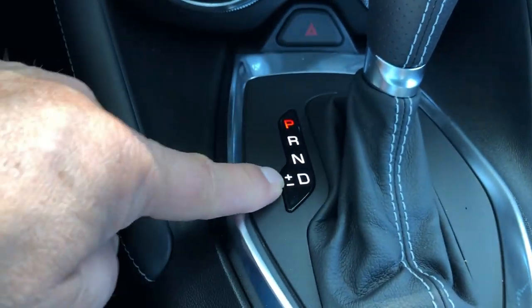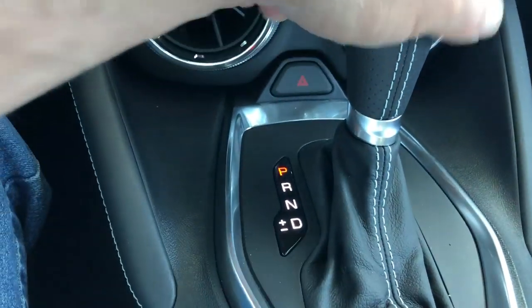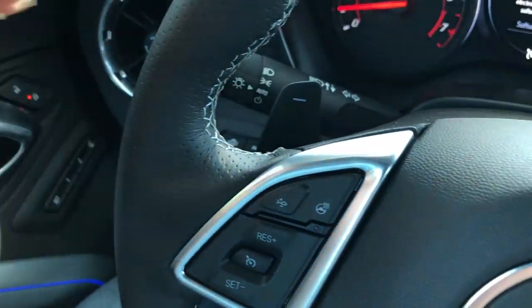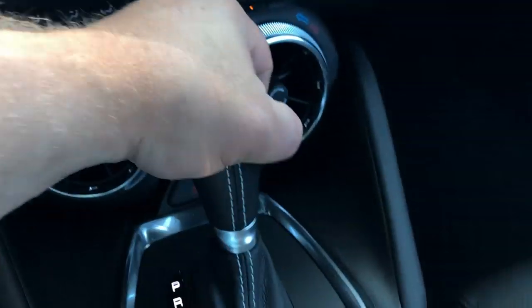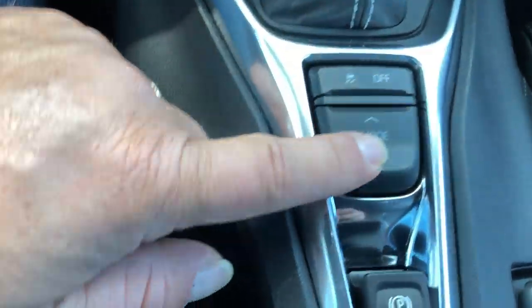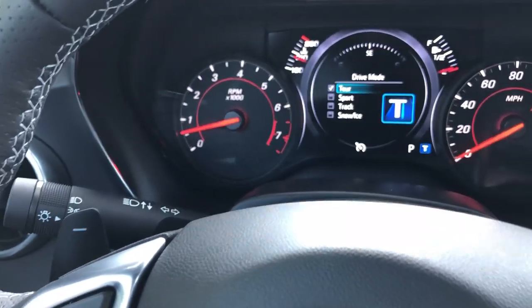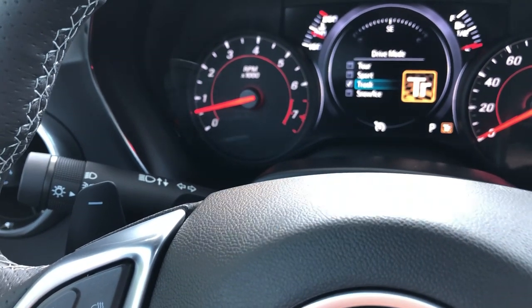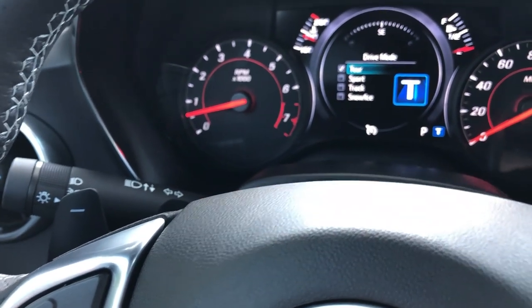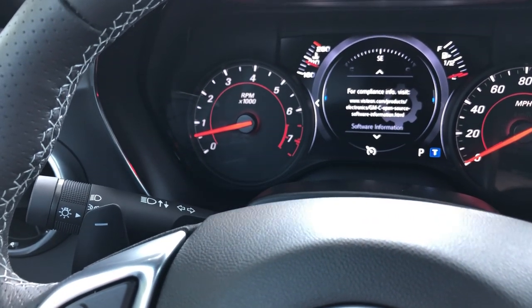You have three ways of shifting. You can just leave it in drive, or you can put it over in sport mode and do the Tiptronic shifting here, or you can use the shift paddles up here, whatever's your preference. Down here, you've got traction control on or off, and this is where you switch the modes. If I look up here and I'm pressing that mode button, I've got tour, sport, track, and snow and ice. And those change various settings on the car, from steering to shift points and that kind of thing.